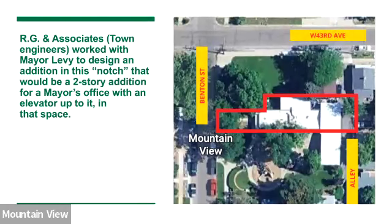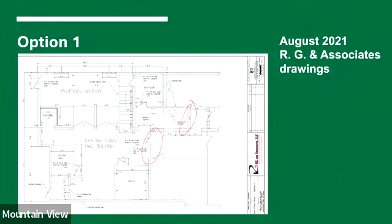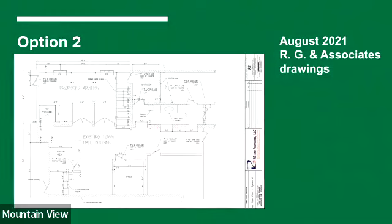One of the things that we were looking to do is we were trying to come up with a way that we could use that notch to build a two-story addition. RG and Associates, who are town engineers, worked with Mayor Libby, and they came up with a plan for that. If you go to the next slide, we've got a couple of options that are here. We're just going to kind of go past those, but just be aware that there were a couple of options that we were talking about. The main thing was they were going to build a two-story addition in that little section of what we're now calling the notch. Go ahead and move forward.